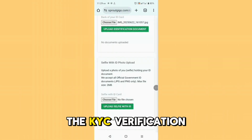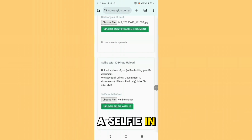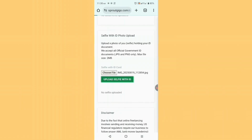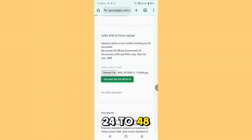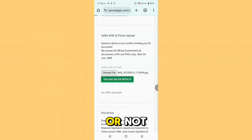Finally, to complete the KYC verification, you must upload a selfie. In the selfie, make sure to show your NID clearly. Then upload the selfie and click on Upload Selfie with ID. Once done, your KYC status will move to pending, and within 24 to 48 hours, you will be notified whether your KYC is approved or not.